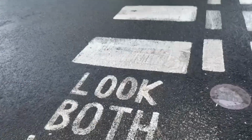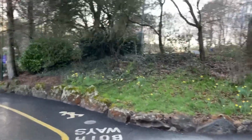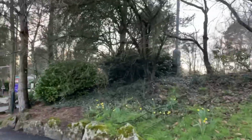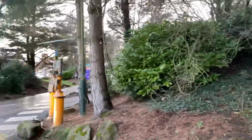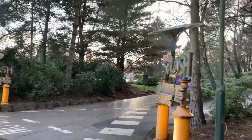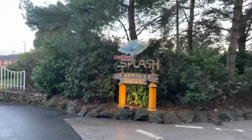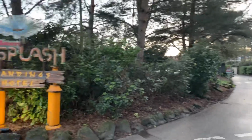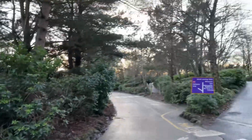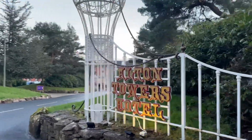So we've got to cross on this little crossing here. As we go across, this is the car park for Splash Landings Hotel, and you can also park over here for Alton Towers. So Splash Landings is just, I think we might need to go this way because otherwise we're going to be on the road. Just go down here. So this is Splash Landings. It looks like there is a little crossing there, which means you can get across to the car park.